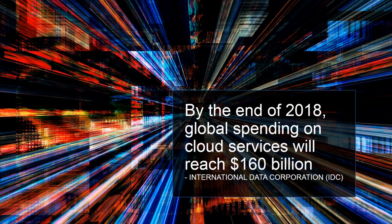And why are we talking today? Well, fundamentally, I think the time is right to talk about cloud solutions because, as the slide shows, $160 billion by the end of this year.